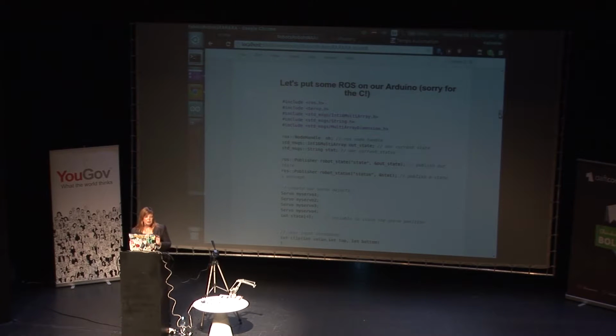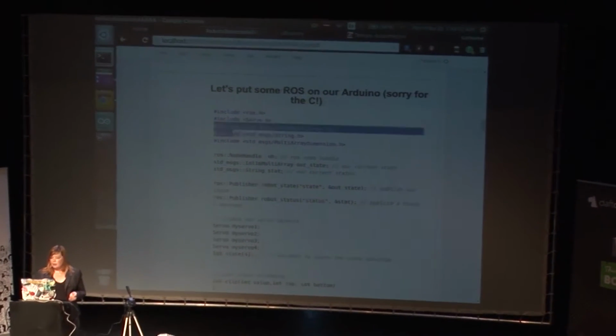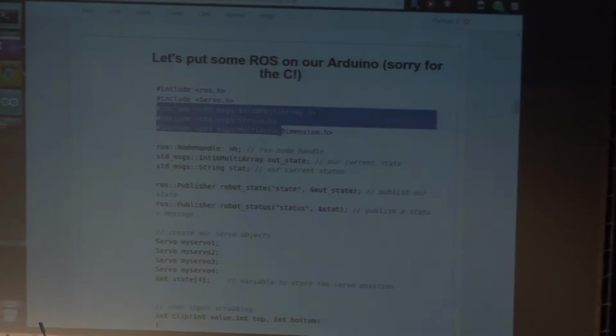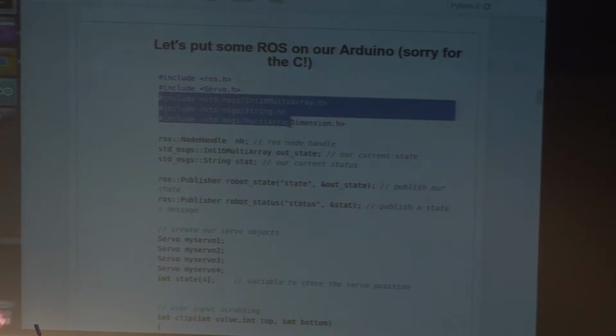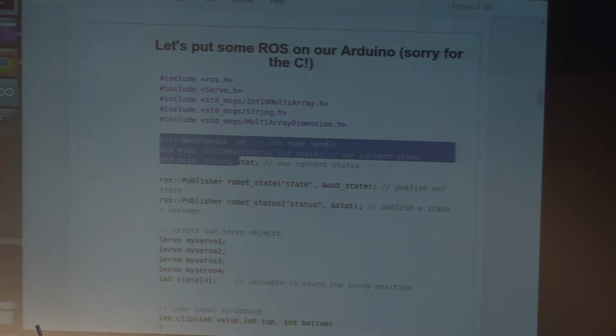So to do this, we do have to write a little tiny bit of C. I apologize. It'll be edifying. It's good. So to do this, you basically import a ROS header file. You import a servo header file. You get a couple of basically built-in ROS message types, and these are free out of ROS. You're just saying, oh, multi-dimensional array, cool. You do some C definitions here to say, hey, I'm going to have this node. It's going to be running on this thing. And then we're going to have these state variables.